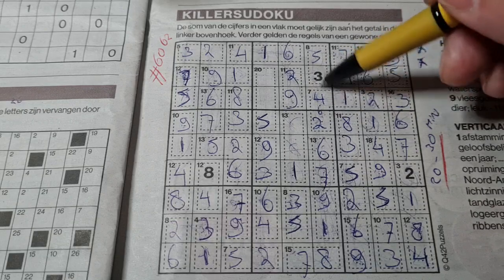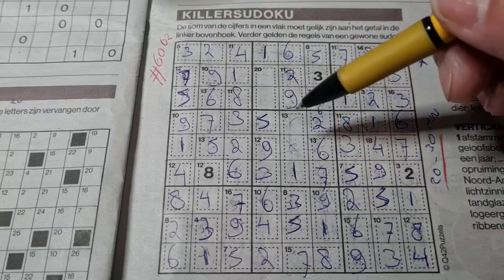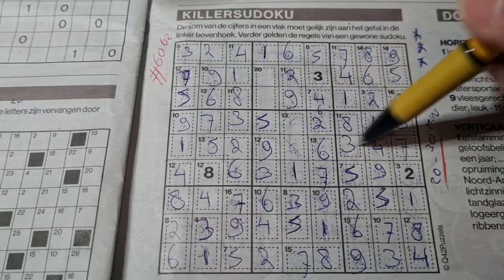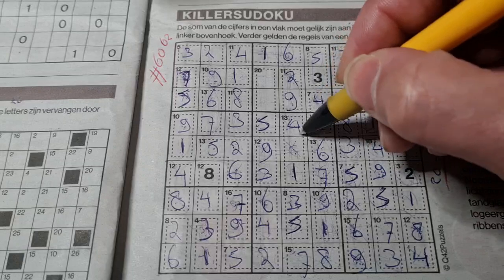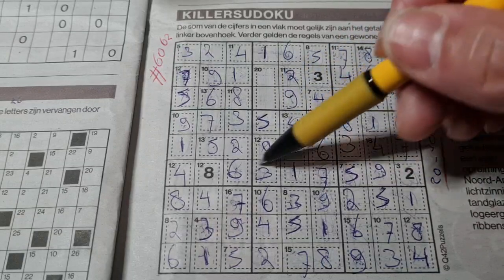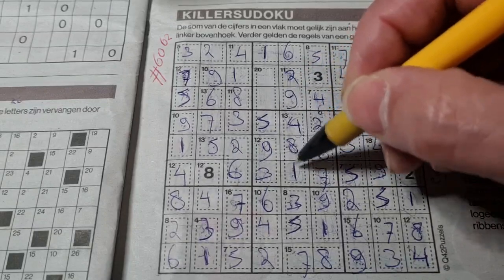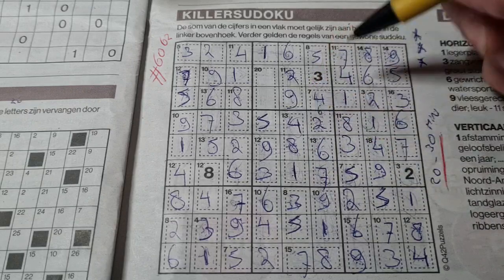Alright. 4 in this column, 4 in that column. So the column between the middle column, the only 2 places left for the 4 should be here or there. We see here 4 in the middle row, no 4 there, 4 should be there. 1 box left in this big square for the numbers. The 1, the 2, 3, the 4, the 5, the 6, the 7, the 8 is missing. 8 plus 1 is 9. 9 plus 4 is equal to 13.